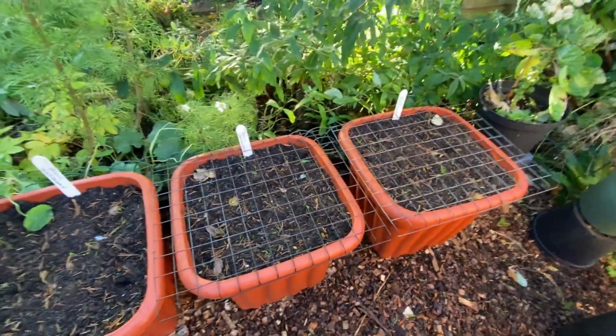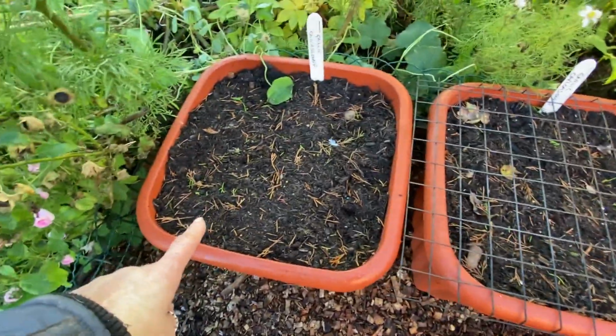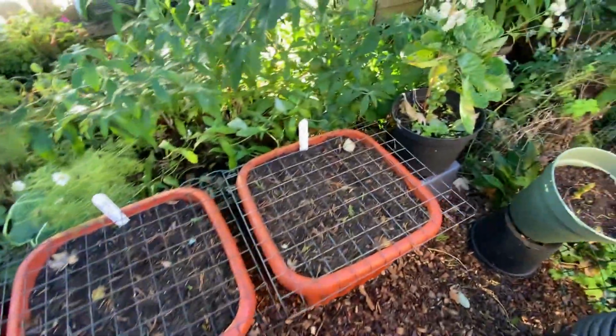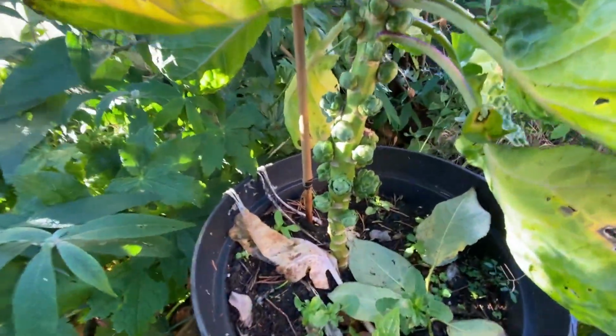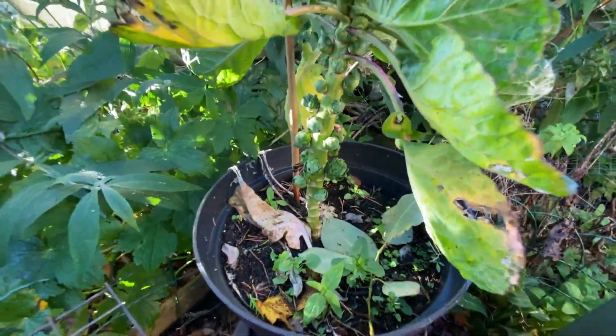This is garlic I bought in this year. This is my anti-chicken device. Need to get one on there because I'll get in there and dig about. And then I've got a spare Brussels sprout here that you can see. I've got little dinky Brussels sprouts, but it's tiny, so we won't get that much.